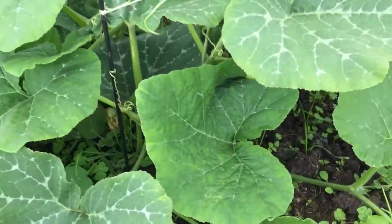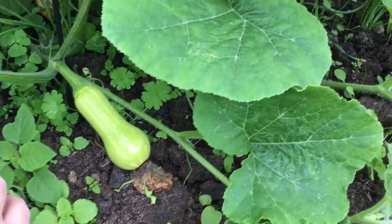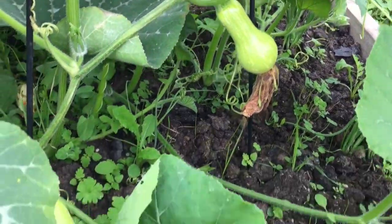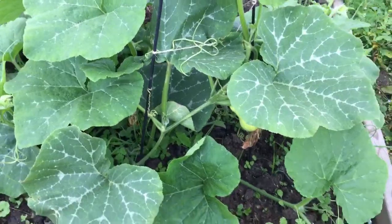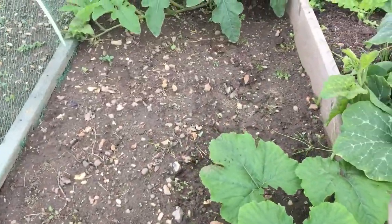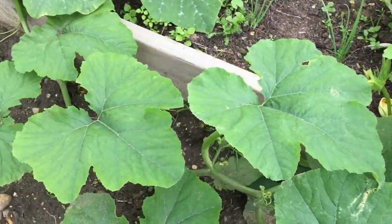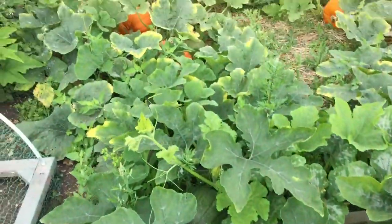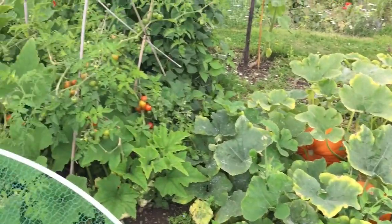My squash, I have a butternut squash growing there and one growing there. So there's two anyway. Two growing, so hopefully they'll come to something. The other squashes, the Janona, nothing on them yet, but I wouldn't expect there to be yet. And of course the pumpkins I've shown you a few times, they still seem to go strong.